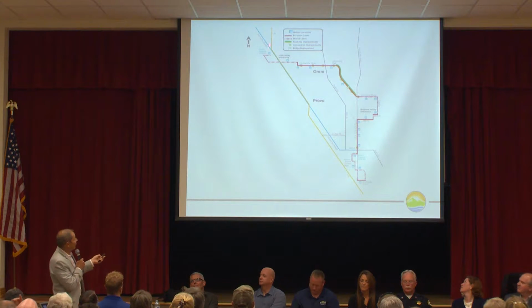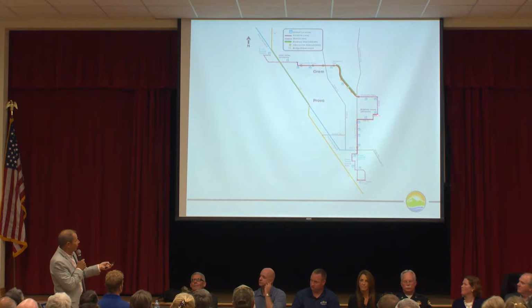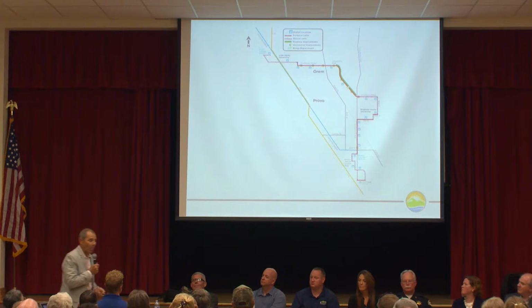To get your bearings here, this is the Orem Frontrunner Station, and this is the Provo Frontrunner Station. This is the Novell Building, Southgate, our mall right here, University Avenue, 7th North. We call this the J-Dog Jog right here. 9th East, University Parkway, University Mall, UVU, and down to that station.